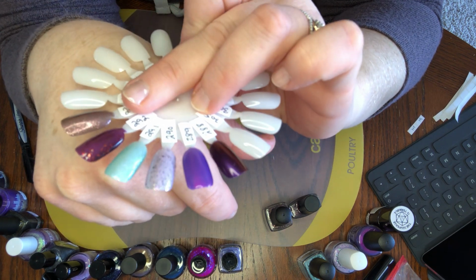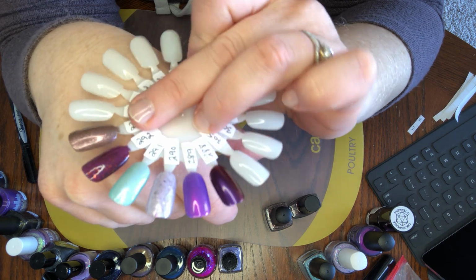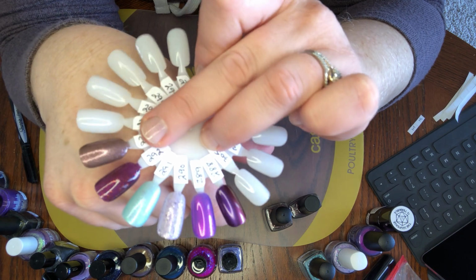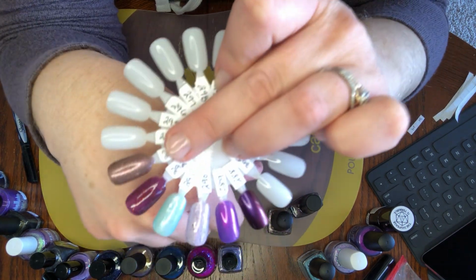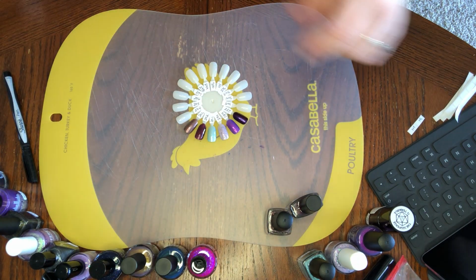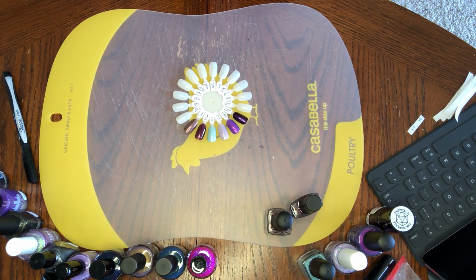So you can kind of see that it's a darkened base with a beautiful rose gold metallic look to it. It's very, very pretty. And that's Static Lacquer Wild Beauty. Really, really pretty. My plan today is to go to Sally Beauty. We're going to add another one in here.